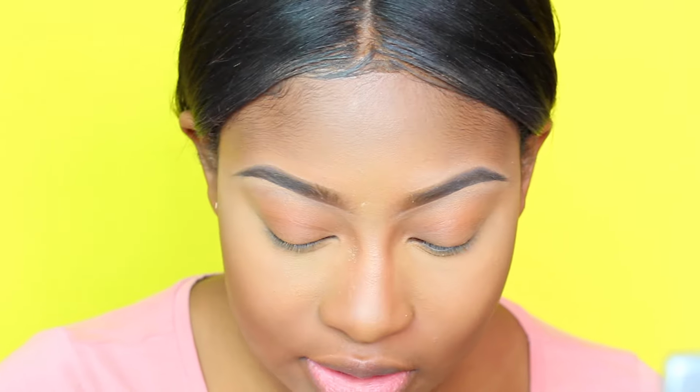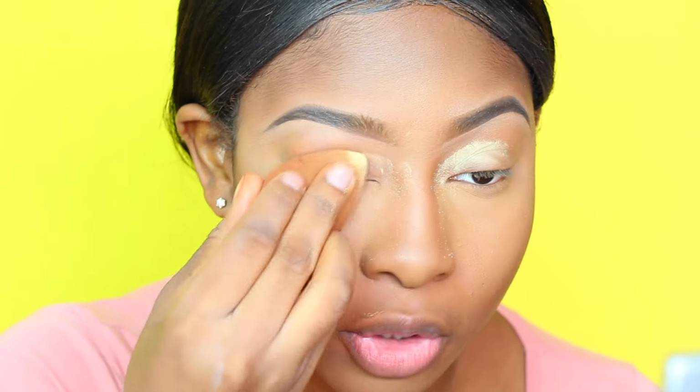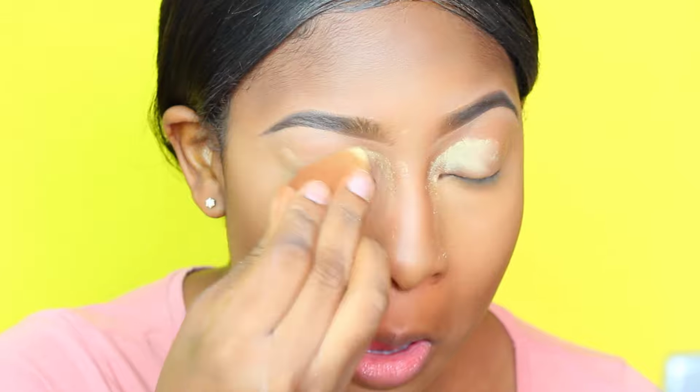With my contour, I like to drag it so it gives me some kind of definition, but it's not super dramatic definition. You know what I mean? Also, I take the Sasha Buttercup setting powder and I set over top of my eyes because I got a lot of foundation on there from earlier. I just pat that in.